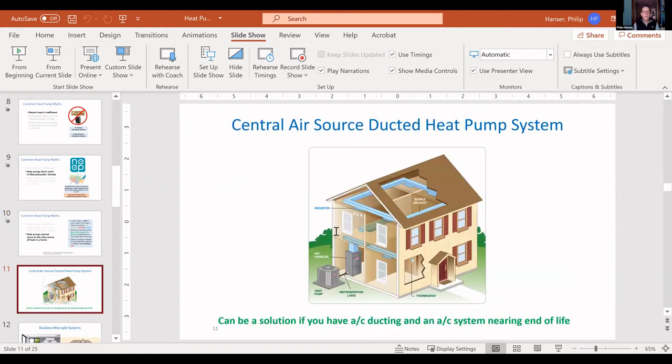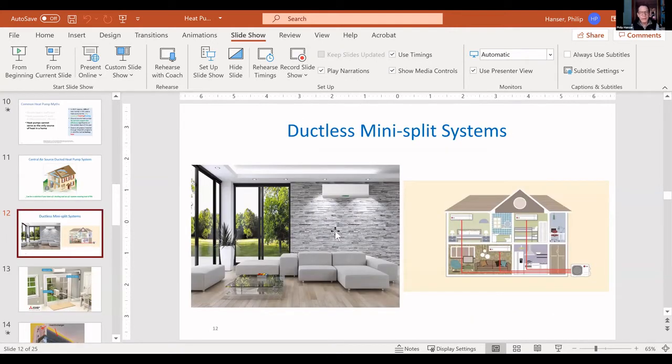So this is a picture of a central air source ducted heat pump system. If you have an older home that has a central air conditioning system, perhaps it needs to be replaced, or it's nearing the end of its life, then a central air source ducted heat pump system is probably appropriate. This is the picture of that ductless mini system. You can see the condenser unit of the mini split up on the wall, and you can see it's very attractive. It's not obtrusive in the room, and you can see in the diagram on the right how they can be placed all over the home.